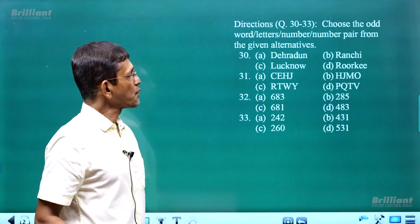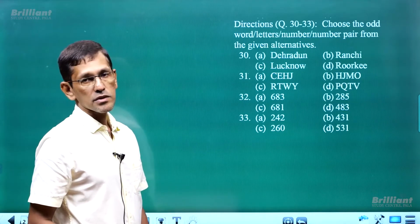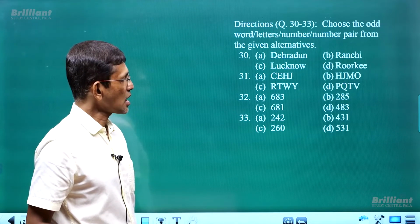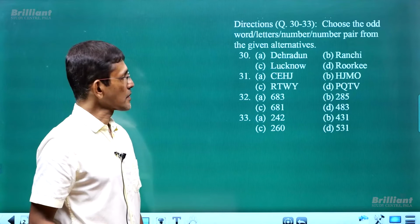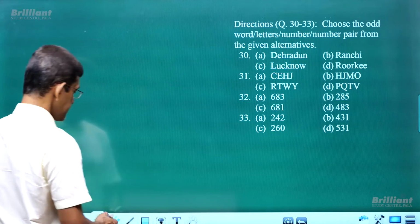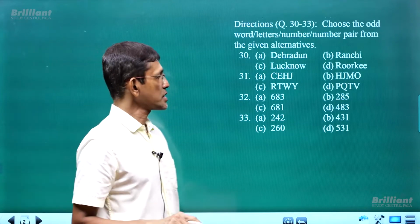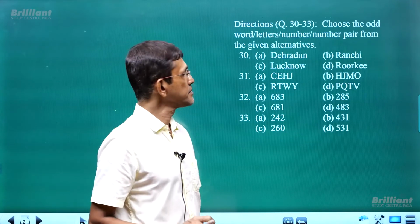Choose the odd word or letters or numbers or number pair from the given alternatives. Dehradun, Ranchi, Lucknow and Roorkee. So here is a peculiarity. One among them is different. So Dehradun, Ranchi, Lucknow, Roorkee. Any idea?